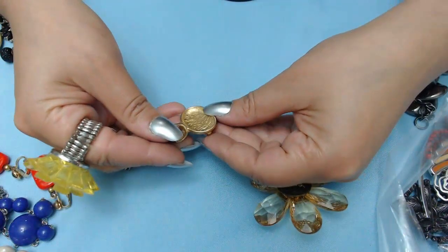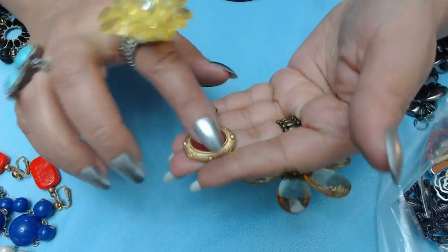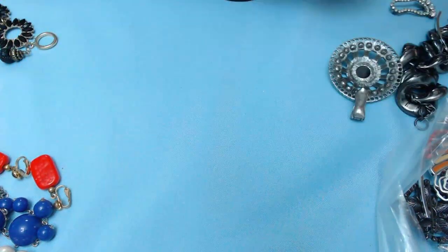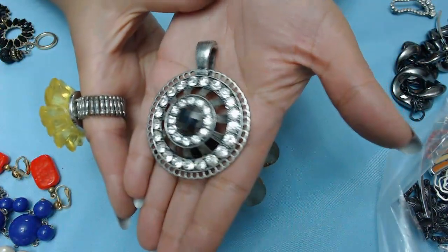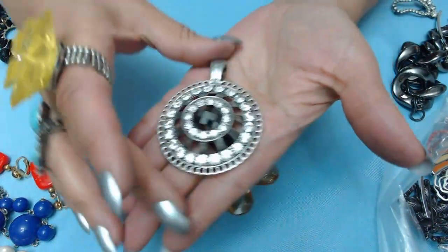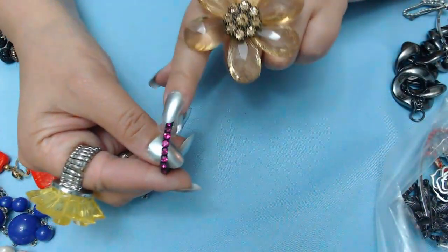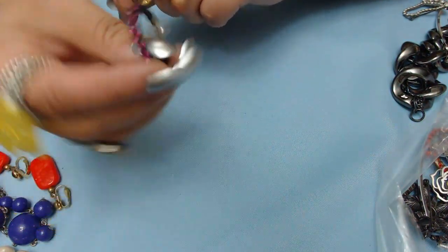And what is this? Okay, it's a pendant with the stone in there. No marks. Okay. And then we have this pendant with shiny, sparkly beads. Okay, it's magnetic, so it's an enhancer that you can put on any necklace. Oh, guys, remember this? I found this in the beginning where I did find the other one, the fuchsia and black hoops.